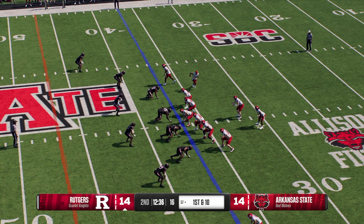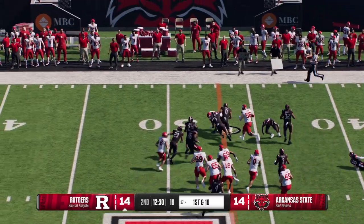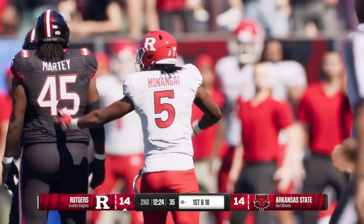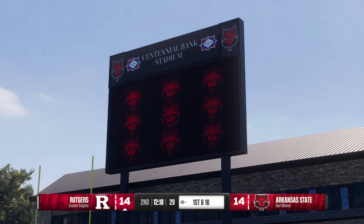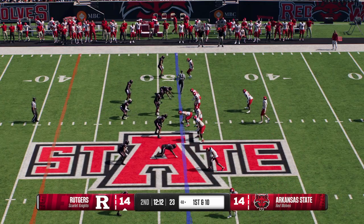Wide receiver shows motion. Looking for space. It's Monaga. Plows through the defense. And eventually taken down, but what about that spin move? Gives him the first down yardage. First down, you know you always want to establish the running game. How about this offense? Nothing fancy. Run the football, be physical, get a big gain. The Scarlet Knights are on the move.